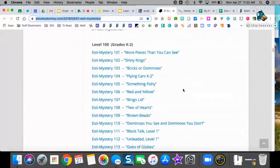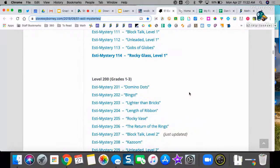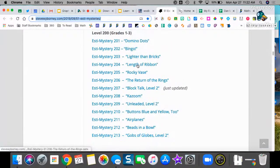It goes through and talks about different things. So here's a bunch for grades K, 1 and 2. Here's some for grades 1 through 3, and 3 through 8. So I'm actually going to go here to pull this up. And let's see. Get rid of this tab so it might run a little faster.